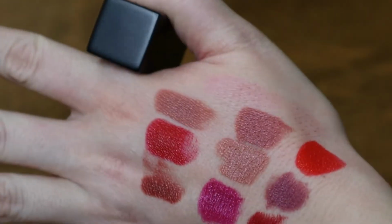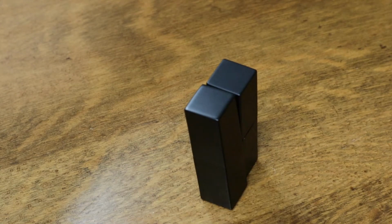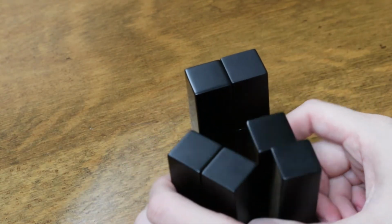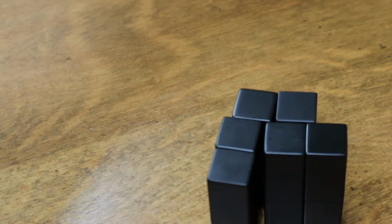So those are my 9 Nars Audacious lipsticks. These are my favorite formula maybe ever, even over my MAC ones. They are so expensive, but honestly, I just adore these. I think that they are so fantastic. And as expensive as they are, I really do think that they are worth the money because if you find a lipstick formula that you love, which is why I have so many colors, why not get a bunch of them?